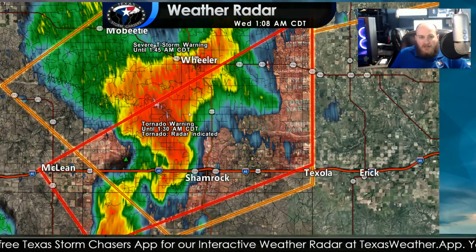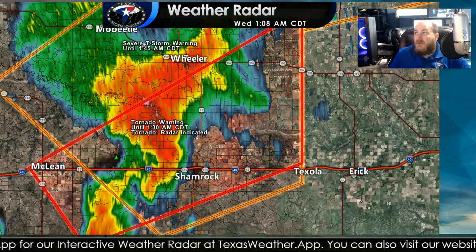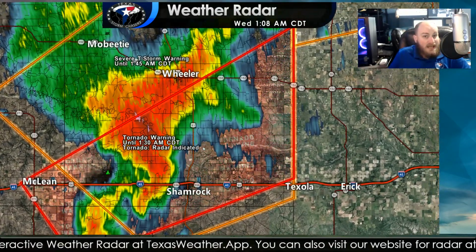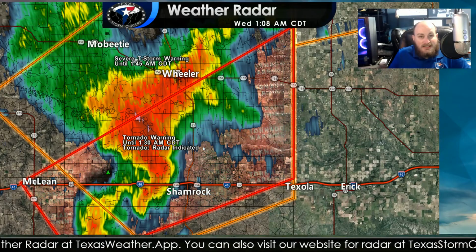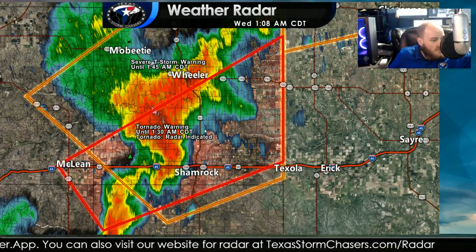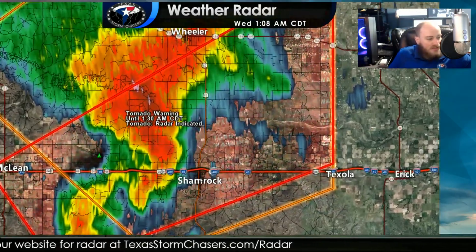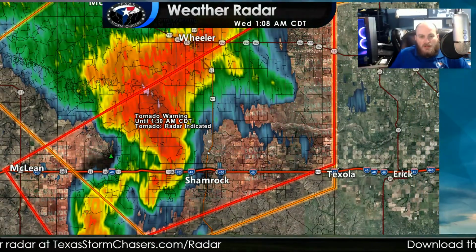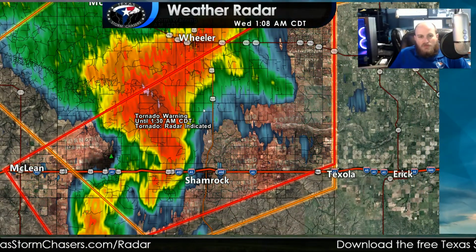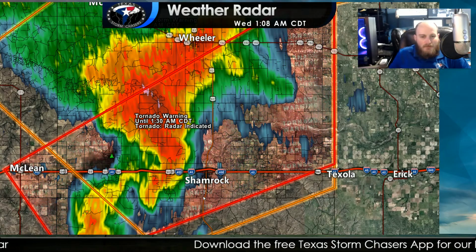Those of you in Wheeler, you're getting heavy rain now, maybe some small hail. Tornadic circulation is likely going to go well south of Wheeler, but you could still get hail, strong winds, heavy rain over the next 10 minutes as the storm moves northeast at 65 miles per hour. This storm continues to move northeast at 65 miles an hour towards Twitty, which is where this middle Highway 83 marker is right here. If you can see my mouse, halfway between Shamrock and Wheeler.